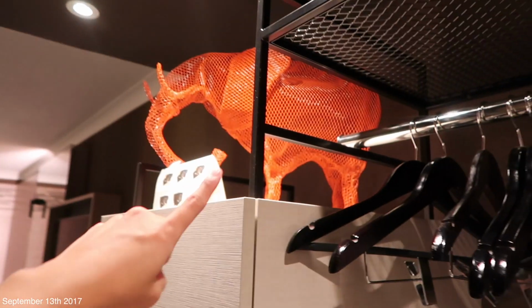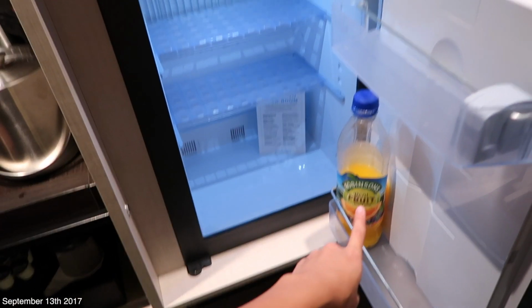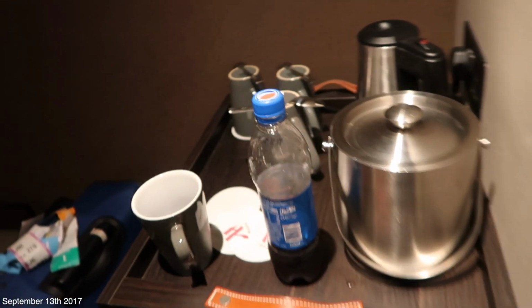Let's go. So this is the door when you first walk in, and then you see the closet on this side. These are Marriott robes and stuff. So there's hangers, that little elephant, an ironing board, and the iron. Here's a refrigerator. There's the orange juice. It's not good. A safe.